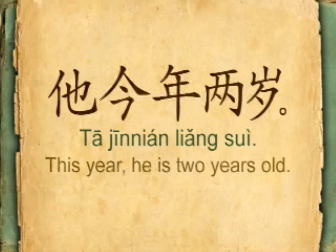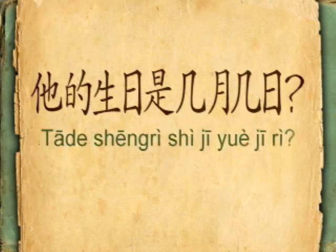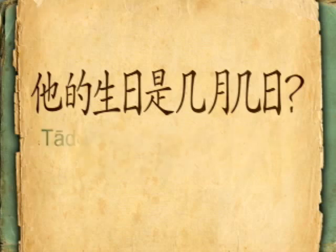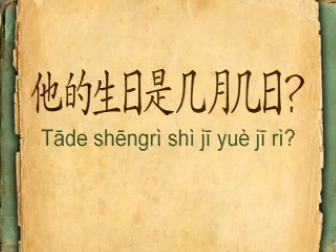Our last sentence was, 他的生日是几月几日? What is his birthday? Literally, the word order is, his birthday is how many month, how many day. Say the sentence after me. 他的生日是几月几日?